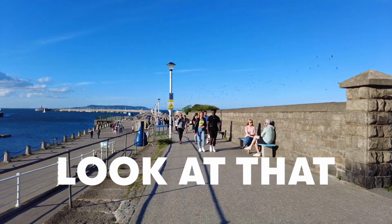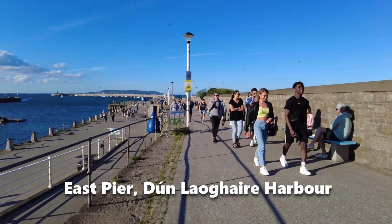Dunleary was formerly known as Kingstown, which was named after King George IV's visit here in 1821. And we are now finally on the East Pier. And look at that, it's quite a load of people here.